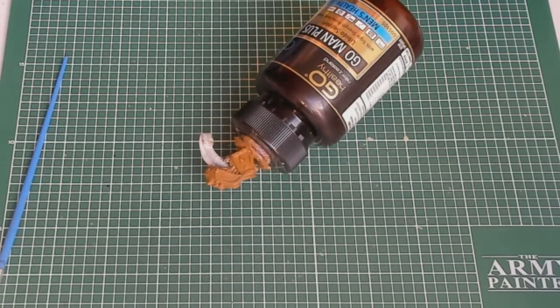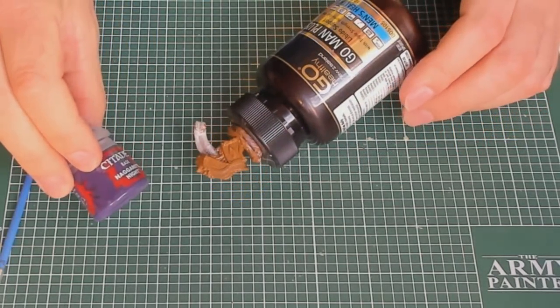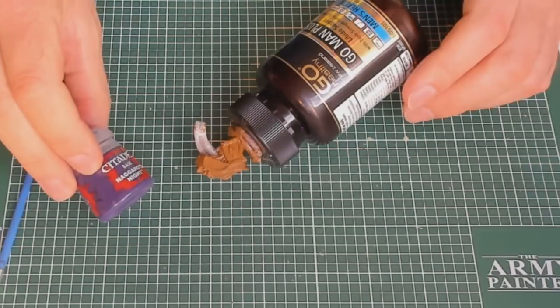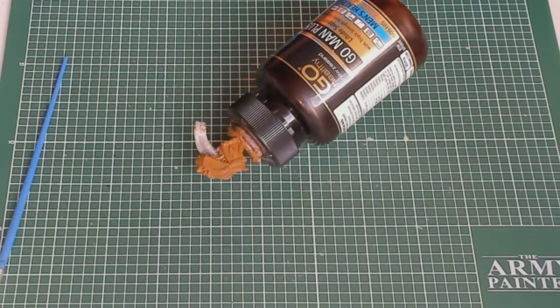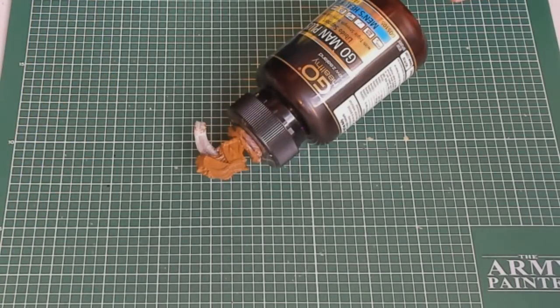All right, so what am I going to use next? This is a Citadel paint called Nagaroth Knight. So it's very purplish. I used it for the Purple Worm. I do have a range of purples I can use, but I think I'm going to start with this. I'm going to attack the tongue. Well, does that mean attack the tongue? I'm just going to paint the tongue, basically. Right, so that's hopefully enough.